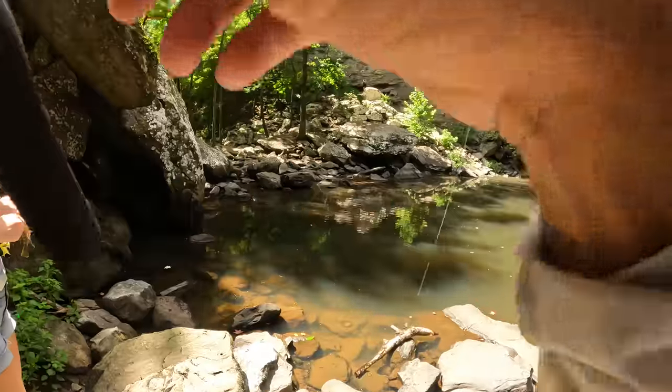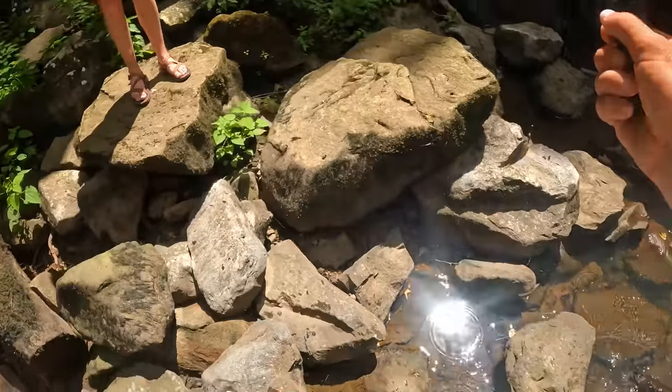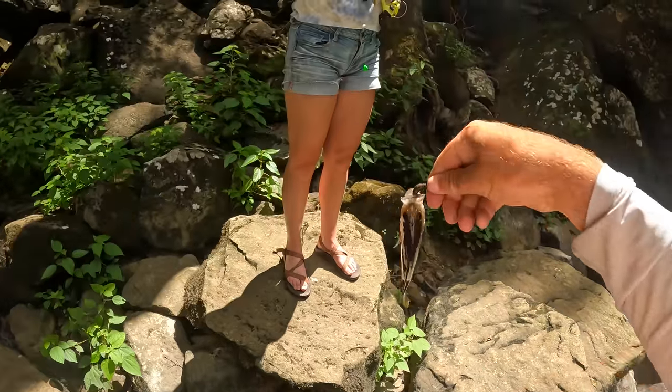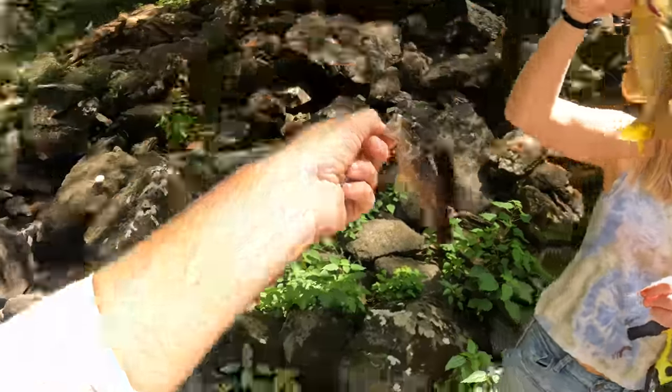Here we go. Hey, I have to like pull. There we go. Green sunfish, hybrid bluegill green sunfish. Two cool ones.